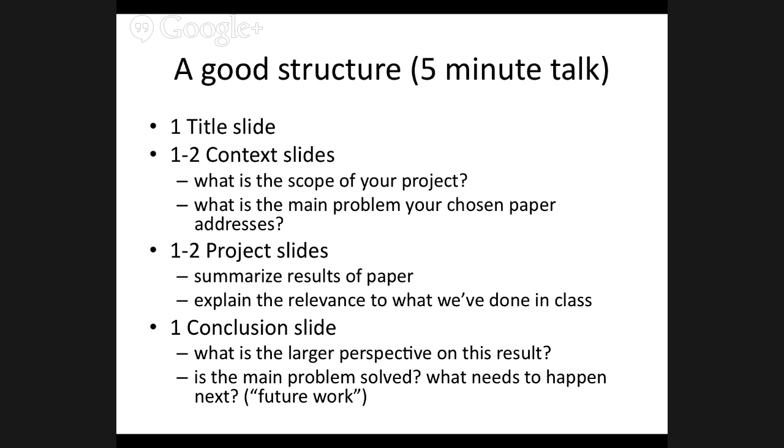You need to talk about your context, and that's always a good thing to talk about first. So 1 or 2 slides that present the topic which your talk is about. So if you're giving a talk on strange stars, you want to have at least 1 slide that explains what a strange star is.